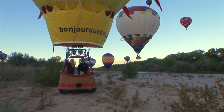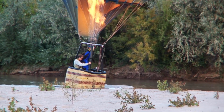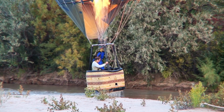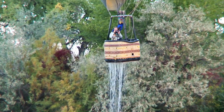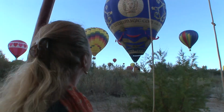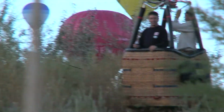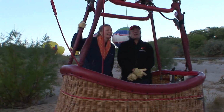And there's one of the very large gondolas there, the basket. Get up. No. Oh, gosh, that looks very dramatic there with the flame and the water. Yep, they're really dipping. Yeah, they got wet feet. Another lovely classic look. I think we're going to take off. Hop in.